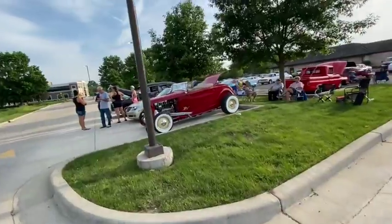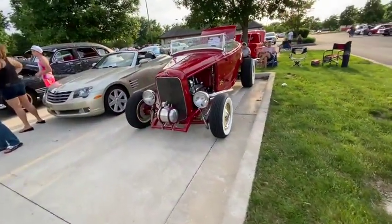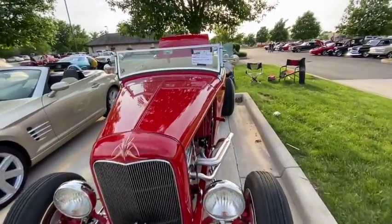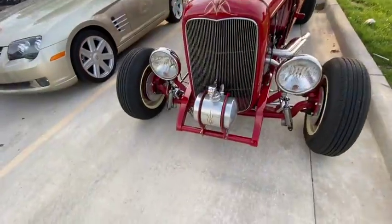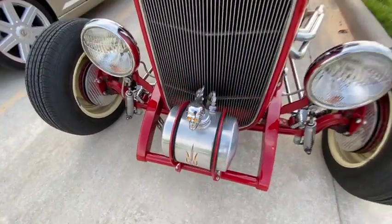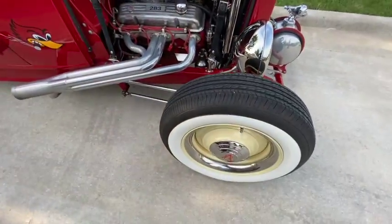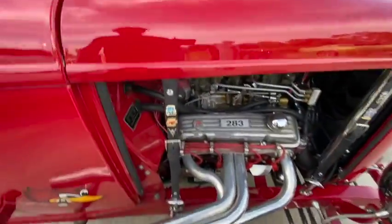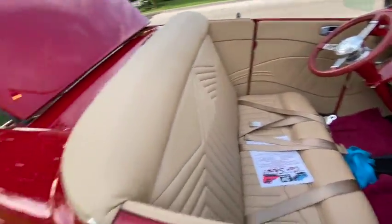Ooh, they got the hot rods out here. Look at that. Thing look good. The Ford Roadster 1932. Look, they got the little skull right there. Long for the ride. Thing is nice. Some nice little wheels on there too. Ooh, 228. Look at inside. That thing looks great.